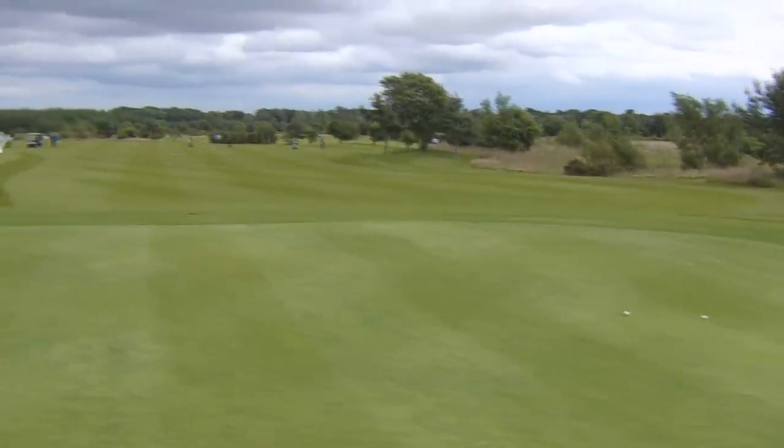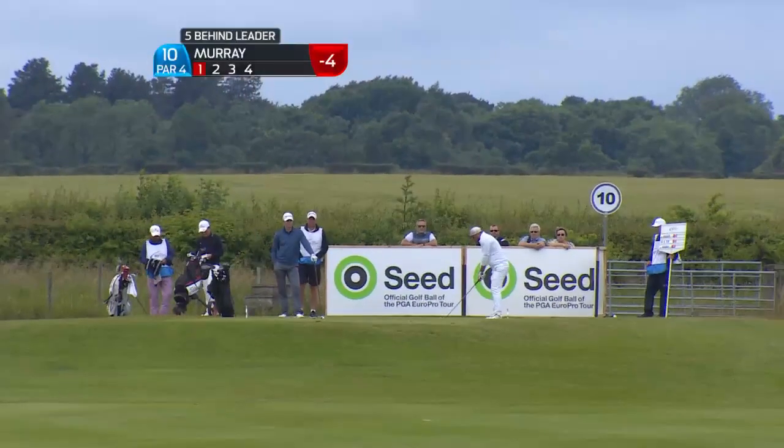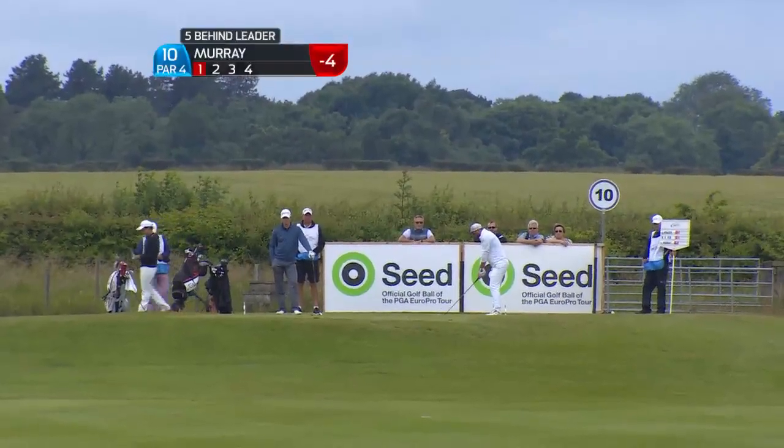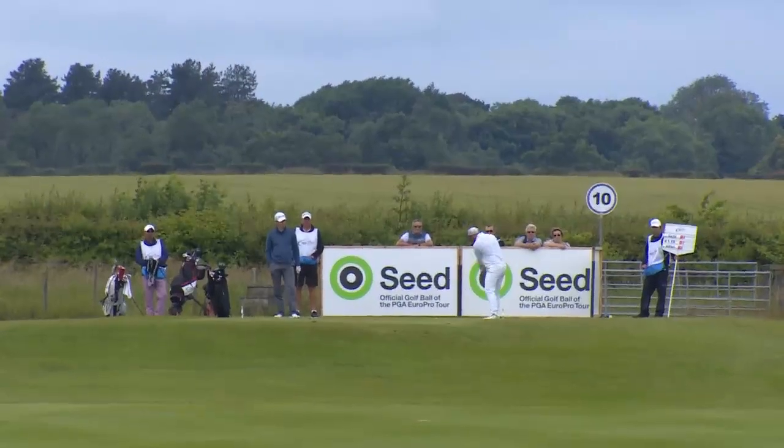All kinds of problems for Nick Marsh on the 8th, though. That was his 4th shot. Oh, Murray, he's found himself 5 behind. He's on the tee. Is he going to go for broke? Yes, he is. He can hit the ball a long way, this boy.